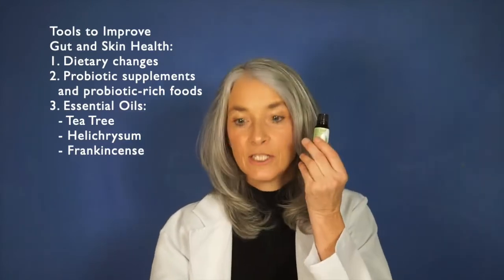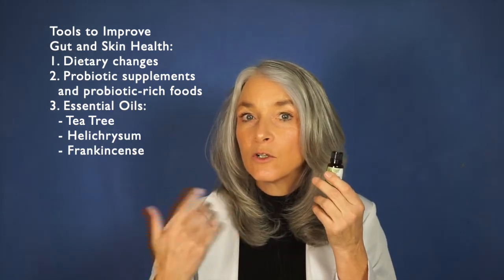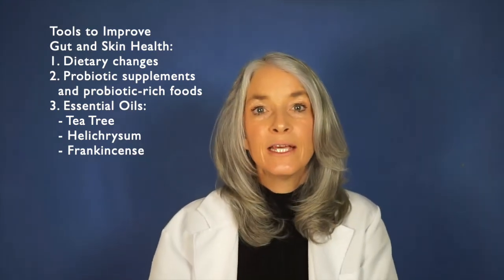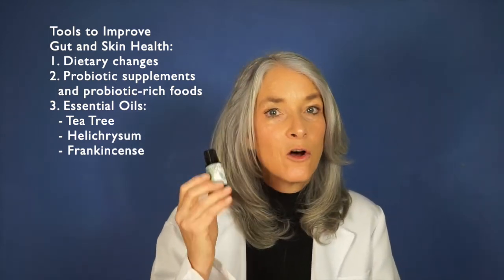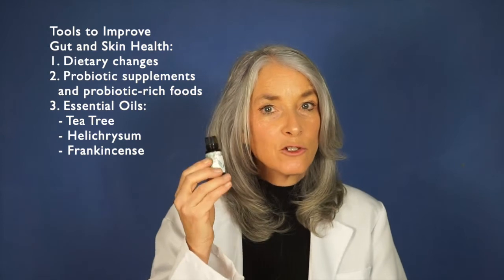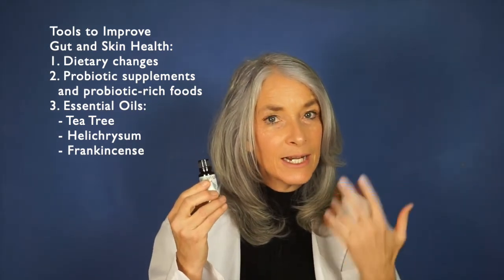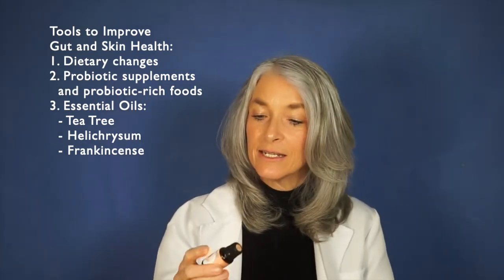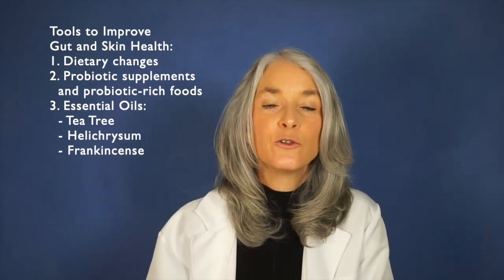Some of these are the tea tree oil that can be mixed in a little bit of coconut oil or olive oil or put in your skincare products that can help with any kind of skin imbalance. And then helichrysum is also a great restorative essential oil that can actually get rid of scar tissue from any kind of acne issues, as well as improve the microbiome of the skin. And frankincense is another fabulous essential oil to optimize skin health.